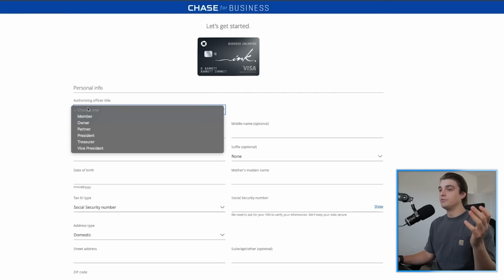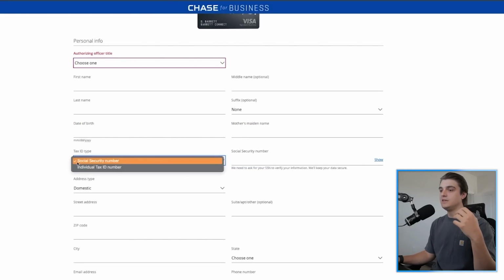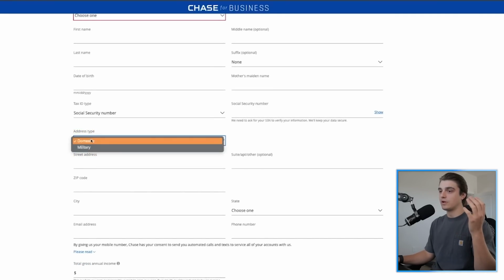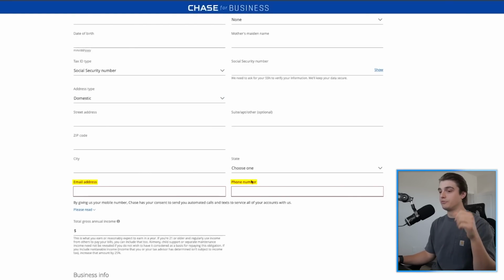As for all of the personal info, this is pretty self-explanatory. You can call yourself whatever you want of your business, put in your first, middle, last name, date of birth, mother's maiden name, and then we get down to the tax ID type, which for most of us is going to be our social security number. You're going to put that here on the right. Then you put in your address, most likely going to be a domestic address, and fill that out as normal, including your email address and phone number as well.